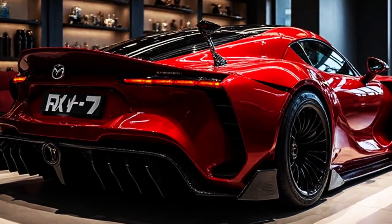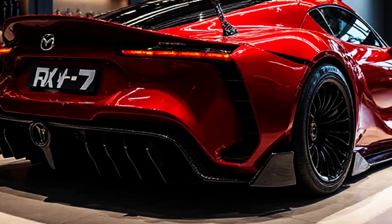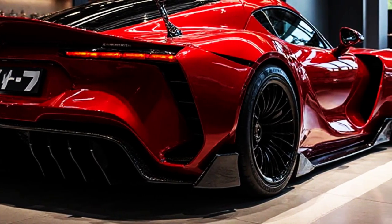The rear seats are more symbolic than practical, best suited for small bags. But that's exactly how it should be in a focused sports coupe like this.